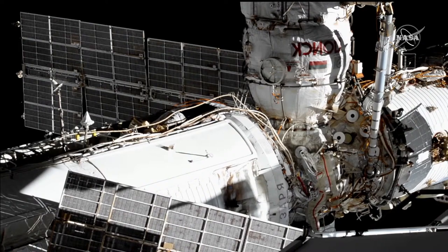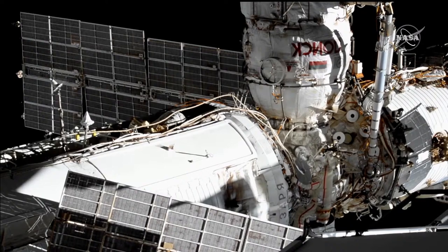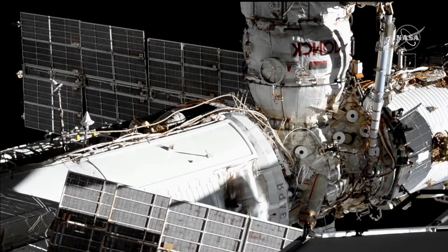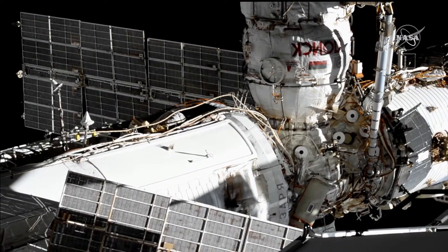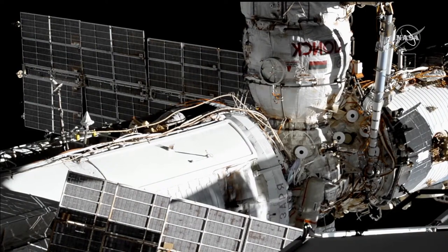And then once they get this completed, they'll be moving on to a couple of other cable routing tasks. The cable carrier for those has been temporarily stowed outside the airlock. That'll be coming up soon. But for now, 1 hour, 9.5 minutes into today's spacewalk. The crew member is moving now to finish routing and then connecting this Ethernet cable.